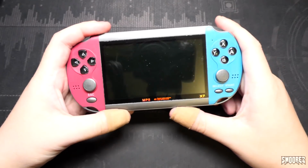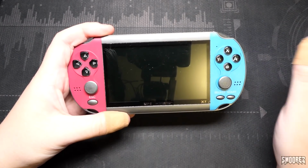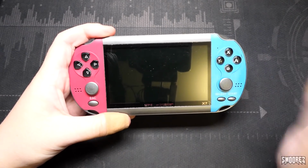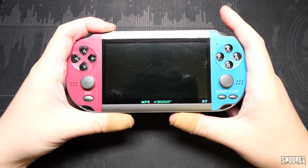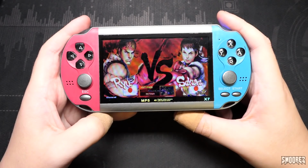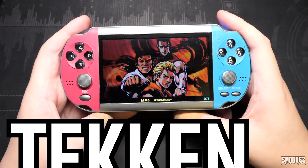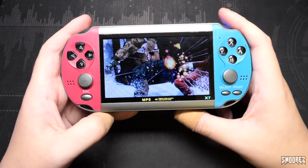So if we power this on, now I'm going to warn you all, there's going to be a whole bunch of pinched, stolen artwork from games shown on screen. I believe they're all from Tekken, but you may have to go frame by frame and have a look at these. So I'll power this thing on. Okay. So, yep, Tekken, Tekken, Tekken.